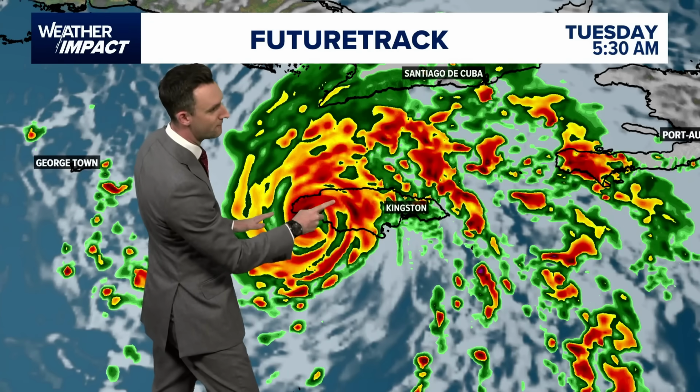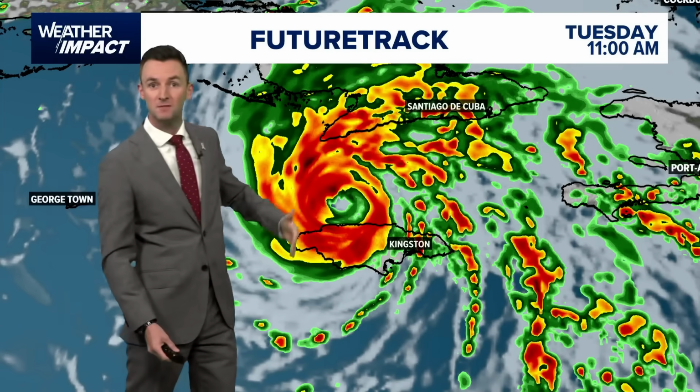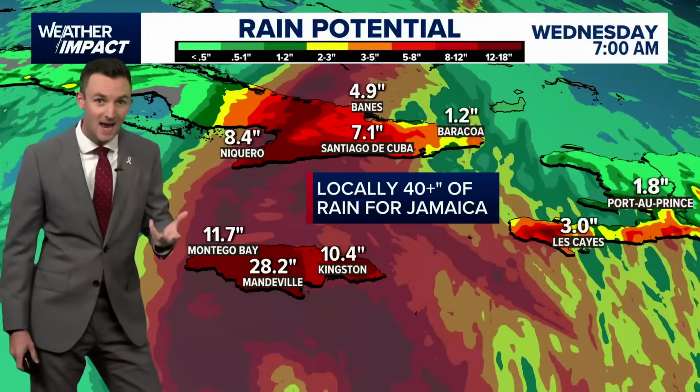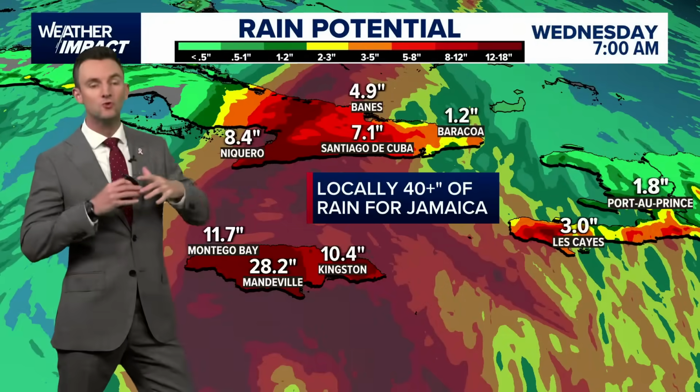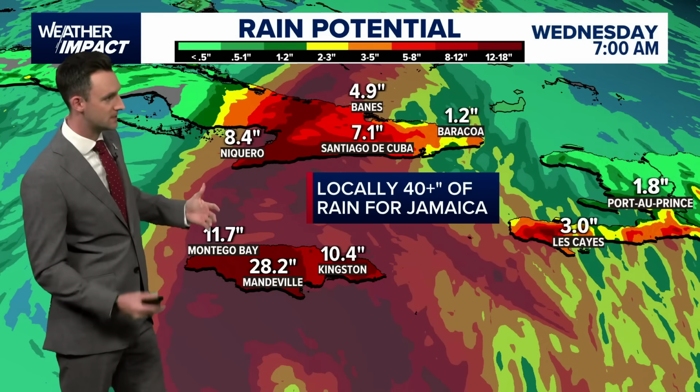Mudslides, torrential rainfall here through the mountainous terrain, through the middle part of the island, and then eventually the eye moves across the island, eventually moving offshore by 11 a.m. So again, like I said, this isn't going to be an all-day long duration event. The storm makes landfall around 5 a.m. It's back over open water before noon, and then from there continues over Cuba. That being said, we're talking about incredible amounts of rainfall over the next few hours.